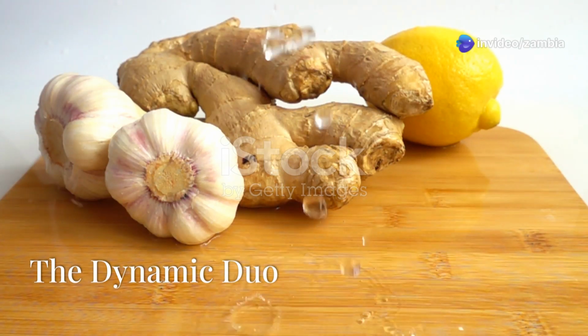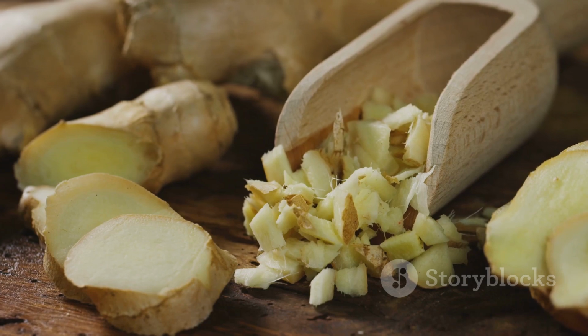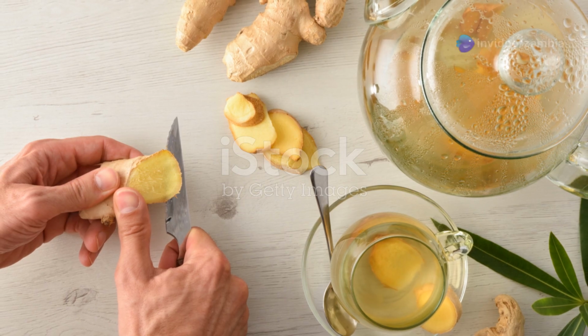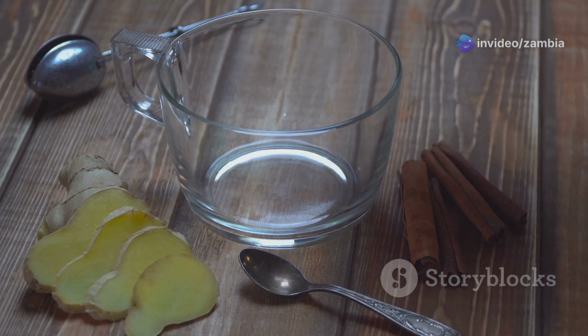These two are like the culinary equivalent of Batman and Robin. They pack a serious punch when it comes to flavor, but they're also fighting crime in your body. Ginger is a natural digestive aid, perfect for those heavy winter meals. It's also known to help with nausea and motion sickness.